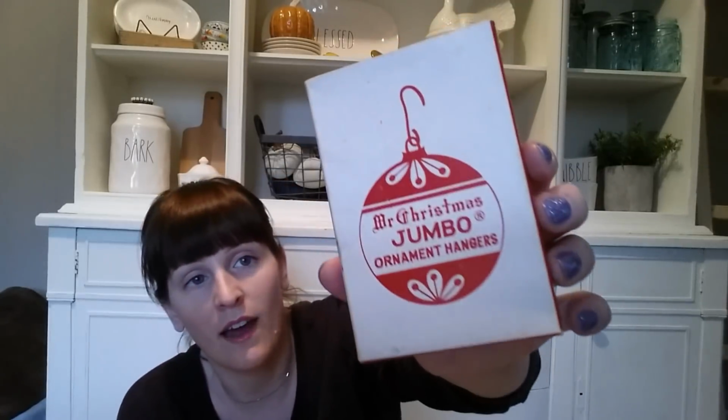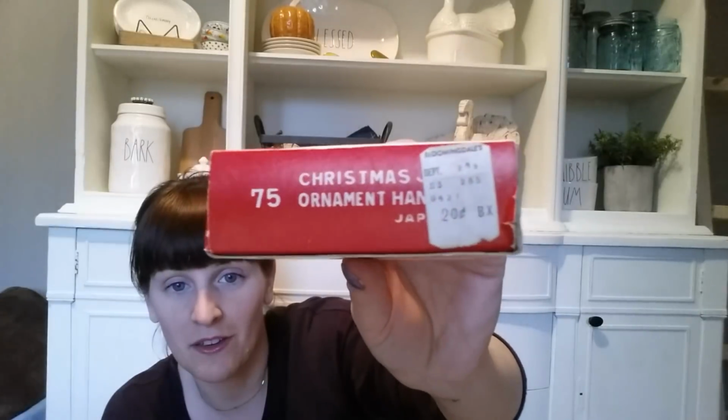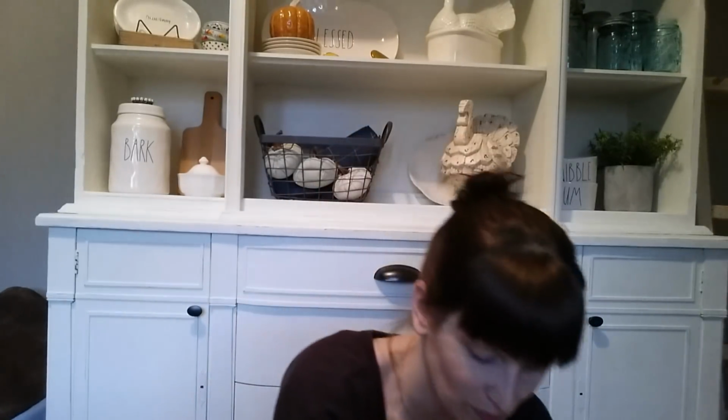Another find from the bins was this box, and I love old Christmas boxes. So this was just some old Christmas ornament hangers, and they're still all in there. And this came from Bloomingdale's, and it was 20 cents originally. So I love just working these old boxes into my displays. There's just something about the old packaging. It's just really simple and vibrant. So we're going to go with that.